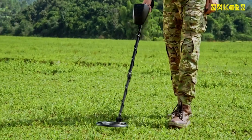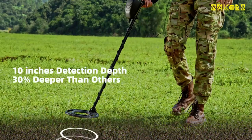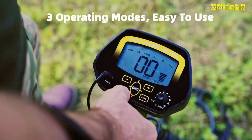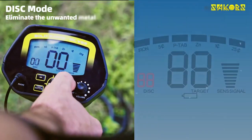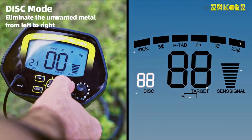Its expandable design suits both adults and kids, making it an ideal gift for anyone keen on exploring the outdoors with a bit of mystery. Dive into your next adventure with SAKOBS and uncover relics buried beneath your feet.